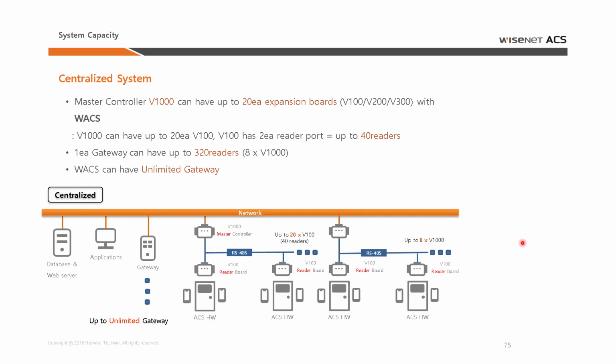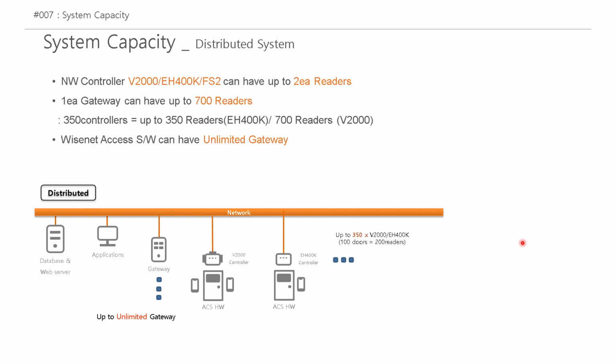So this is again another summary of what we just learned. Each master controller, 20 expansion boards. 20 expansion boards have 2 reader ports each, so 40 readers. And one gateway can talk up to 320 readers, which is 8 master controllers. You can have unlimited gateways. That's why you can have an unlimited number of doors and readers. For the distributed system, the capacity is mentioned here. It's slightly higher.